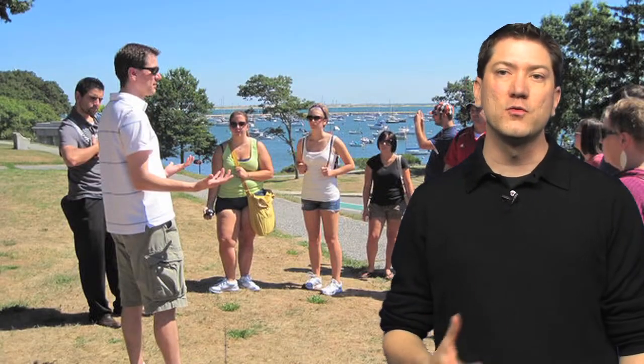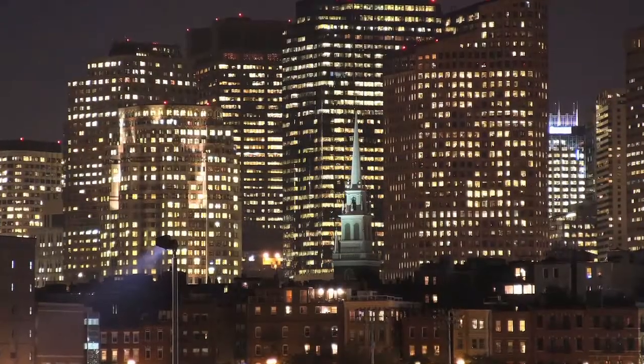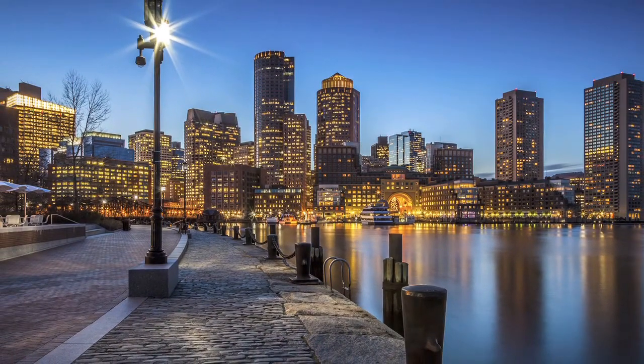Well, how I tried to structure it was the idea that we would do much of the time together, but also allow sufficient time for the students to explore on their own. We spend several nights in Boston itself. Students have access to the T, access to the subway, to get around the city at night, experience some of the life and excitement of one of the nation's major cities.